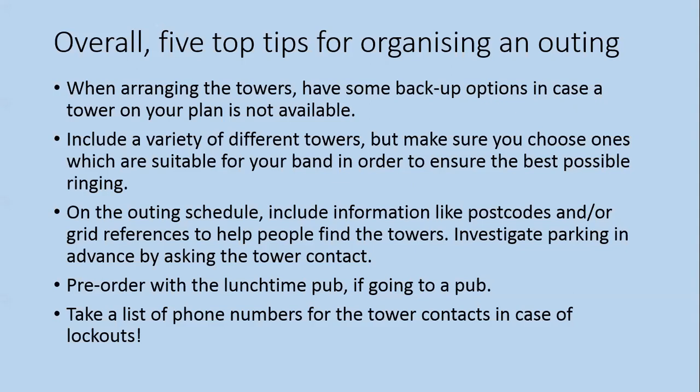Don't go through a ring of 12 with a group of ringers who've never rung on 12 before, for example. Try to have information that will help people get around the itinerary, ask about parking, that sort of thing. If you're going to a pub for lunch, send a pre-order and make sure you take a list of phone numbers for the tower contacts, along with things like all the tower donation money and that sort of thing. A list of phone numbers for the tower contacts in case of a lockout.